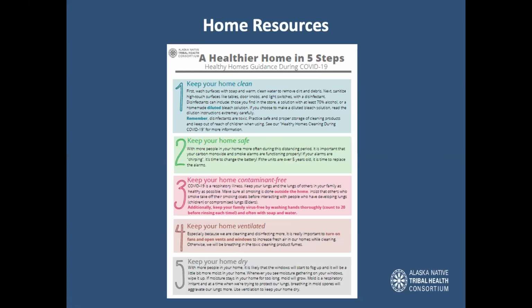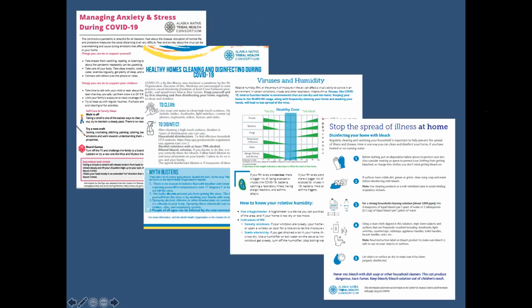On the next slide is just a snapshot of some of the resources that we have available on the website. Some of our first outreach material was managing the anxiety and stress during COVID, as we were all sent home to hunker down a bit, and how to balance and maintain a healthy lifestyle right inside the home. And then we talked a lot about cleaning and disinfecting, and then ventilation, and how to stop the spread of the virus or any illnesses in the home. Next slide, please.